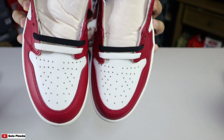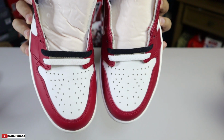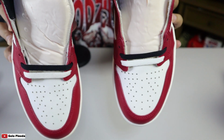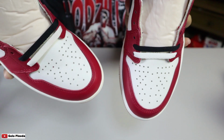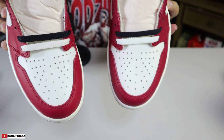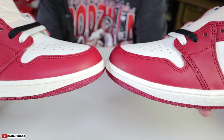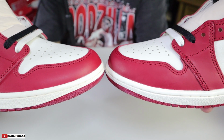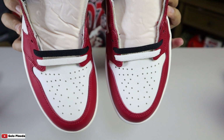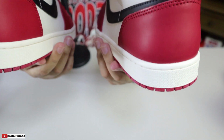Hindi siya masyadong pansin, but if you look closely and kung meron kang authentic pair, side by side, mapapansin na mas narrow ang itsura ng authentic pair than yung fake na pair. On the fake pair, the red part or the red leather comes up a little bit more than the authentic pair. And of course, in regards to the height of the toe box, as you can see there, medyo may pagkakaiba ang kanyang form. Anyways, I do hope you see what I am seeing. But yeah, yun ang una kong napansin sa pair na to.